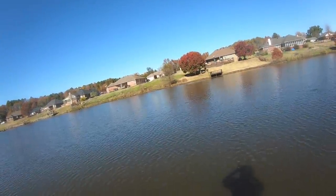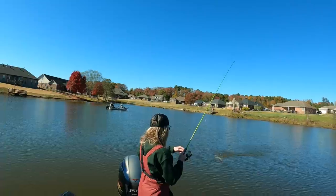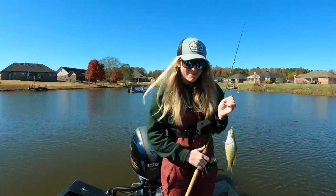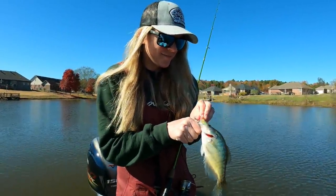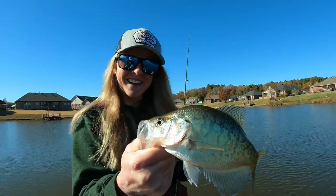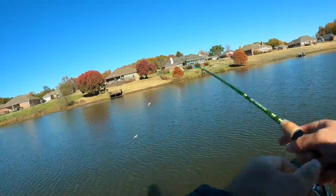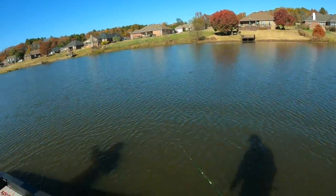Oh, fish on. Woohoo. She's an animal. Is that gonna keep? It's gonna be another close one. This one might be a little short. I think he's short. Yeah, he's like 9. Dang, are you catching all that on chartreuse? Yeah. Nice. This is fun. I know. It's like I'm not even really paying attention. I'm just nonchalantly casting out here. I don't have a care in the world. I'm just fishing.